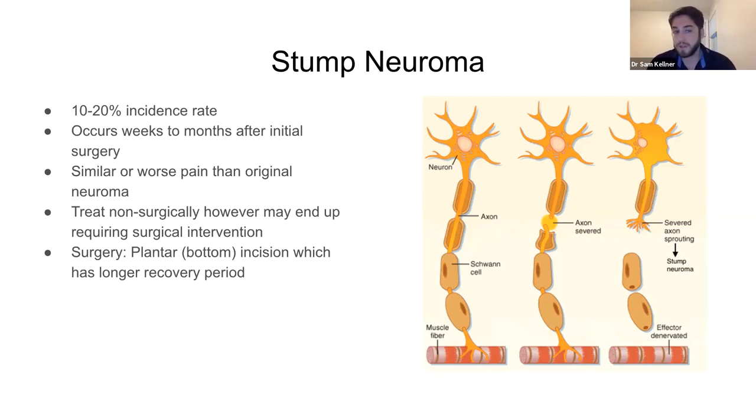This should still always be treated non-surgically at first. However, this might require a revisional surgery. The revisional surgery usually has a different approach. Typically, for typical excising of the neuroma, we go through the top of the foot, and then for revision, often through the bottom. Everyone does have different preferences there. But when you do go through the bottom of the foot, there is a little bit of a longer recovery period, as that incision can take longer to heal, and you have to stay off the foot until it does heal.